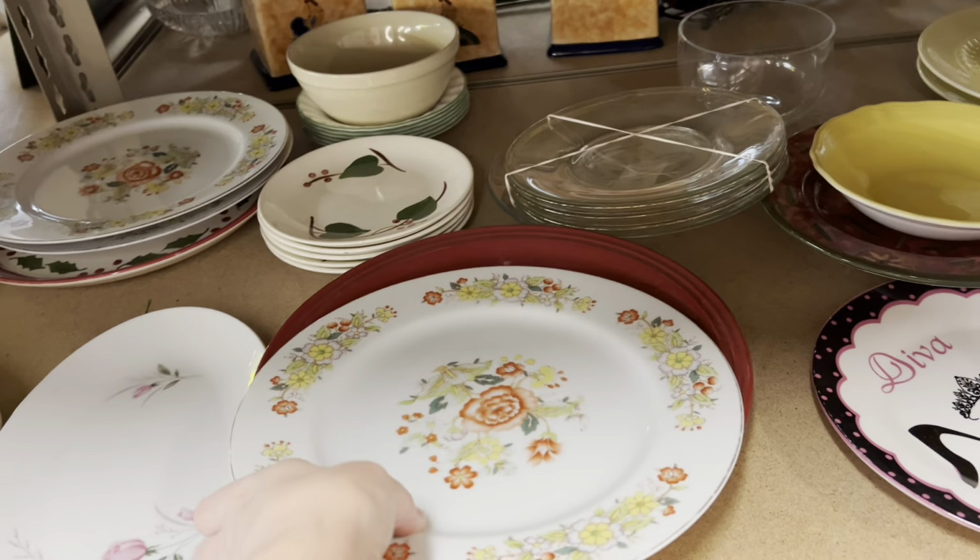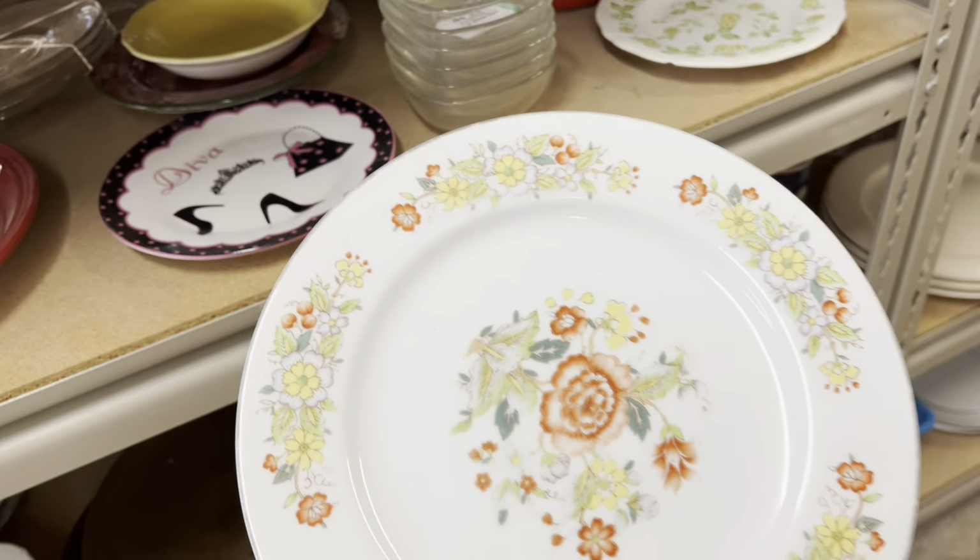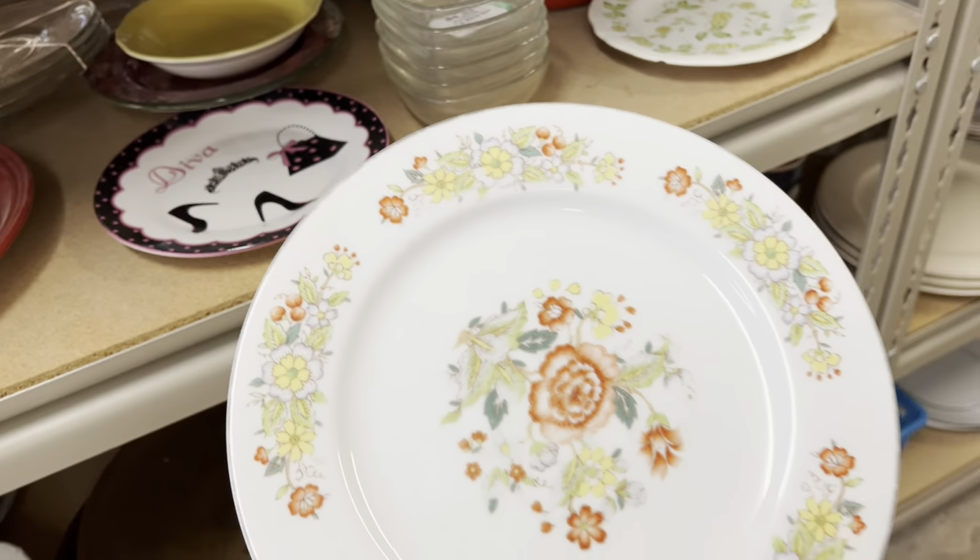There are so many beautiful dishes out here that you could use for layering or to lean up against a wall and kind of give a little splash of color in your kitchen, or just even to hang on the wall. So definitely check the dish section if you are looking for some beautiful home decor, because dishes can definitely bring that for you.